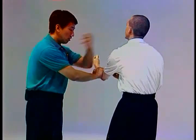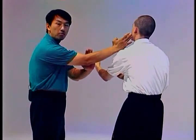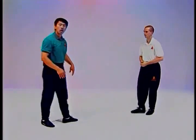I'm still facing. Two hands can hit. I'm maintaining my center line. I have a very strong structure against a weak side. So now you're putting everything into practice.